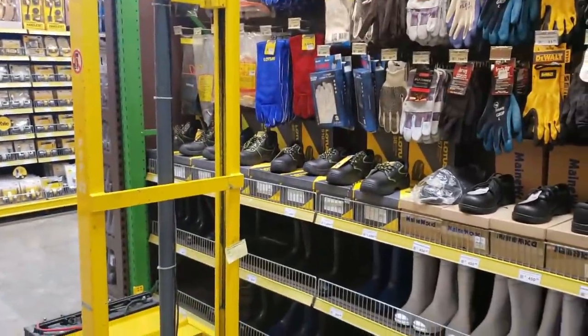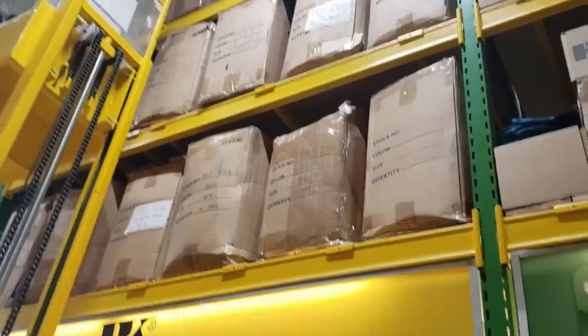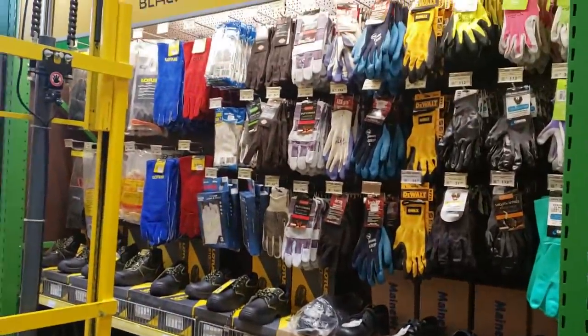They had a pretty good selection right here. All of these boxes up here are all full of rubber boots. That's pretty cool. Pretty cool, and the price wasn't too bad.